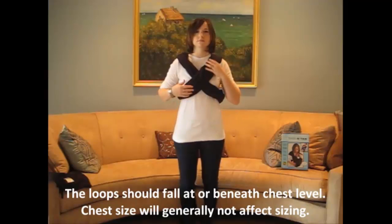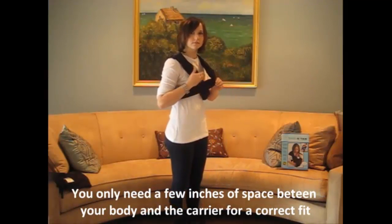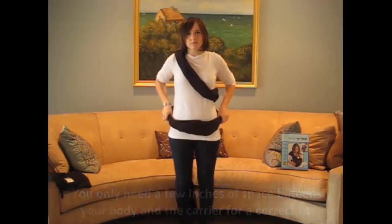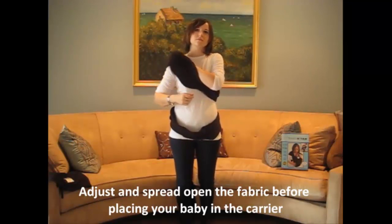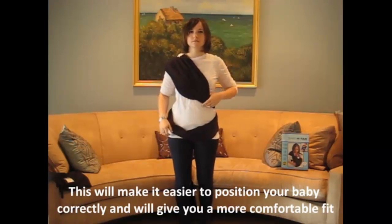Chest size will generally not affect your baby caton size. You really only need a few inches of space between your body and the carrier for a correct fit. We recommend adjusting and spreading open the fabric before placing your baby in the carrier. This will make it easier to position your baby correctly and will give you a more comfortable fit.